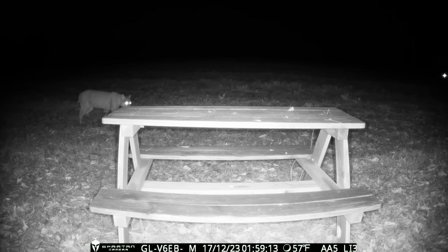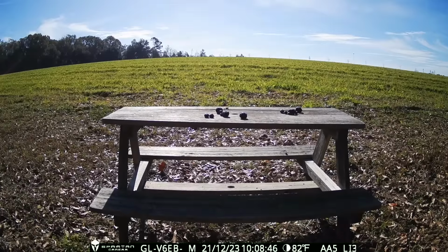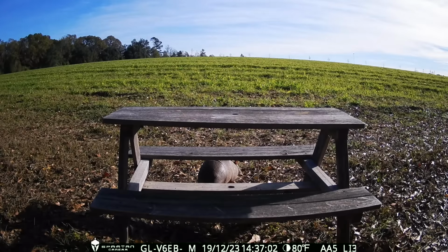But the raccoons got out of there just in time as the big bobcat came back through. And so I learned something new. Raccoons do not eat blackberries, but the birds came through and finished them off, and not much left at the table when the armadillo showed up.